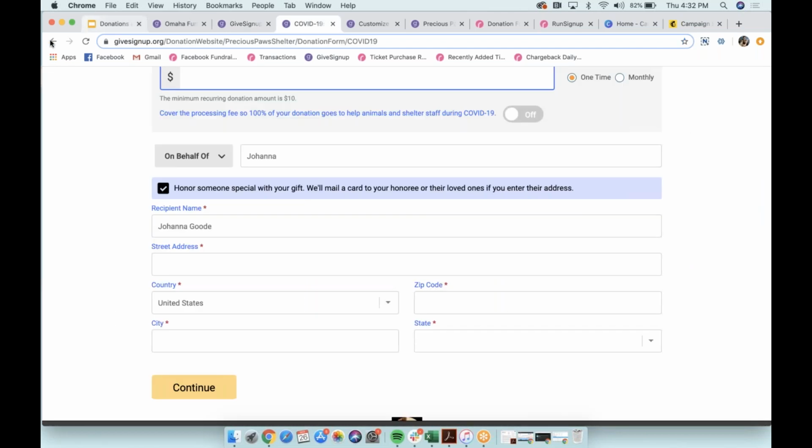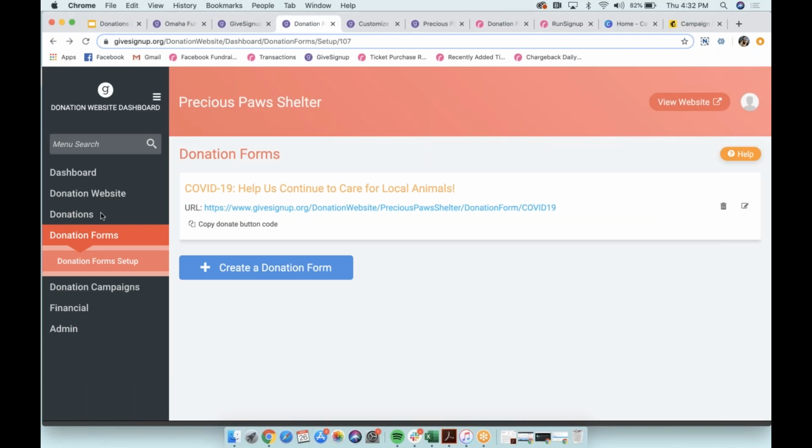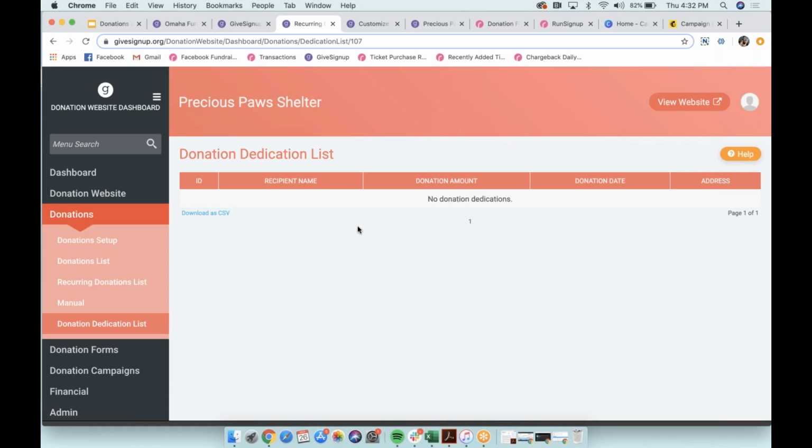There is a report here called Donation Dedication List, and you'll see the different names and the different donation amounts of these honorees, and the nonprofit will be able to physically mail them a card. So that's what the mail a card option looks like right now. In the future, we plan to add an e-card version, but that's probably several months down the road in terms of our development priorities.